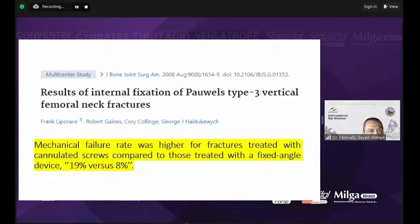This is a study done by Frank Liporace and George Haidukewych, assessing the results of internal fixation of Pauwels type 3 vertical femoral neck fractures, where there is shearing force through the fracture site. They found that mechanical failure rate was higher for fractures treated with cannulated screws compared to those treated with a fixed angle device like a sliding hip screw. The rate of failure was 19% for cannulated screws in comparison to the DHS, which is 8%.